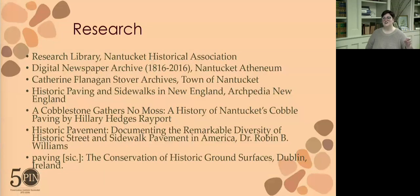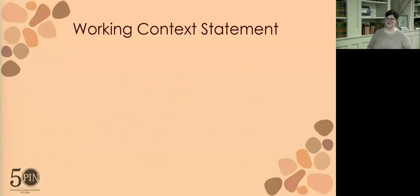But the research, current conditions assessment, and your engagement informs what we call a context statement. And a historic context statement is essentially a summary of the themes relevant to the history and development of resources. Statements can be pages long for articles on historic districts or a paragraph for a resource.